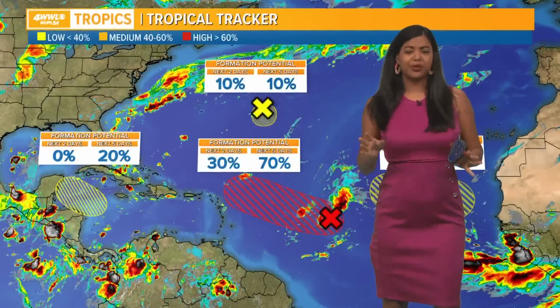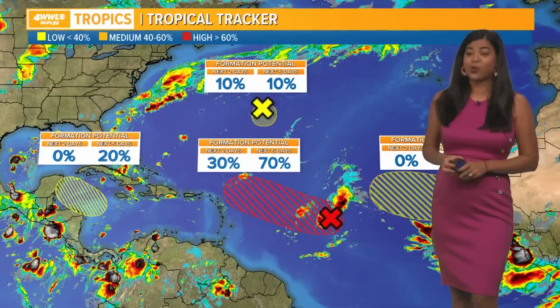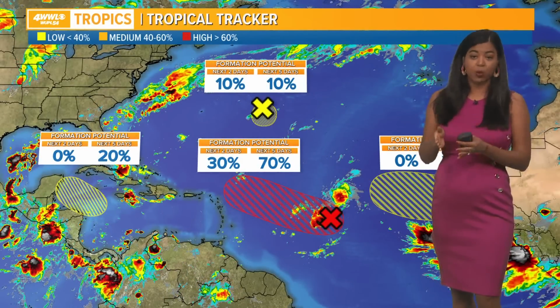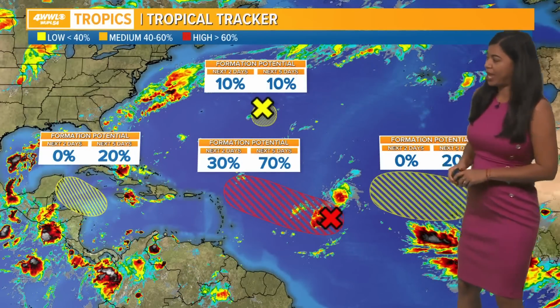7:46. Showers and storms are in the forecast today, but I do want to touch on what's going on in the tropics. Things are beginning to get quite busy. We are monitoring 4 waves now. There's one in the northern Atlantic, has a low chance of developing into anything.